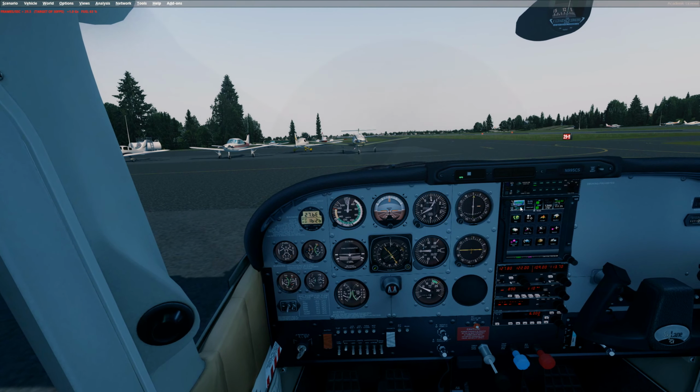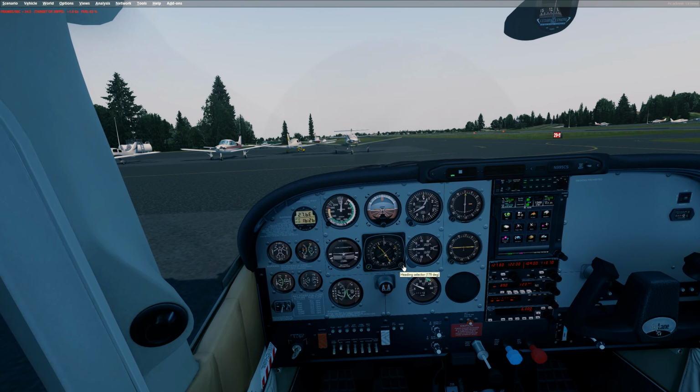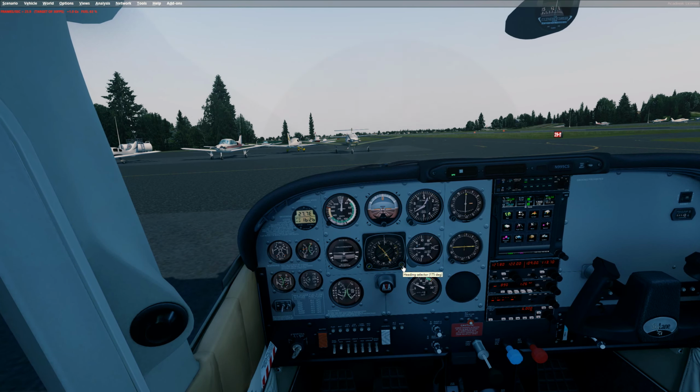Kilo Charlie Oscar India. Airport information Delta, 2134 Zulu. Weather: wind 078 at 9, visibility 10, sky clear, temperature 30, dew point 25, altimeter 2992. Advise on initial contact you have information Delta.